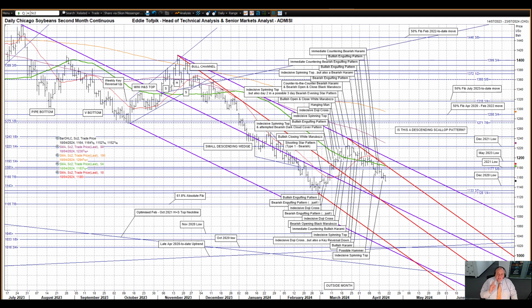On the point of the descending scallop pattern, if prices were to continue lower, down to the 1130 area, and then hesitate before breaking further down, well, that would fit in with the pattern. The alternative is almost an immediate return higher and a quick, proper break of the purple upper tine right now. And right now, that does not look possible.